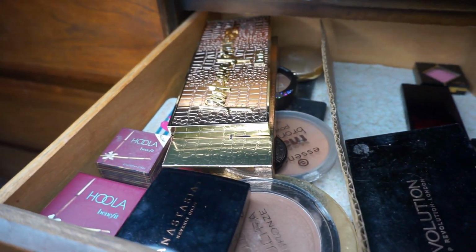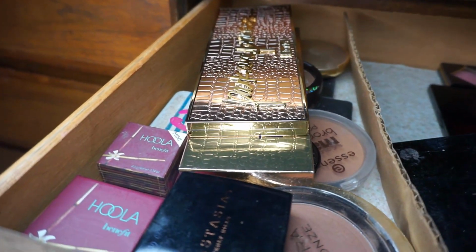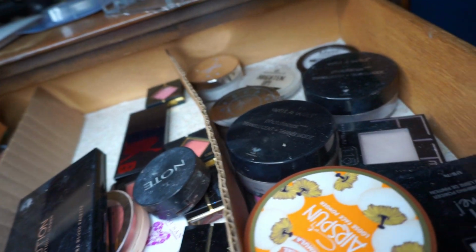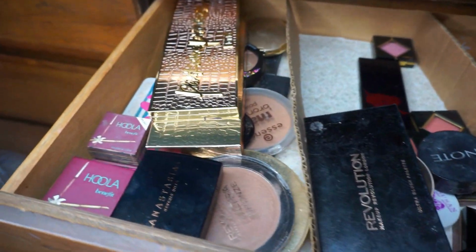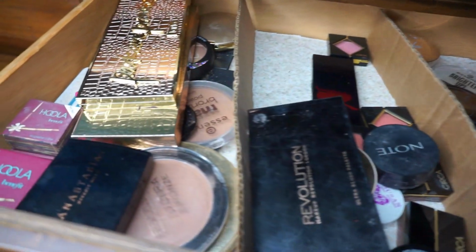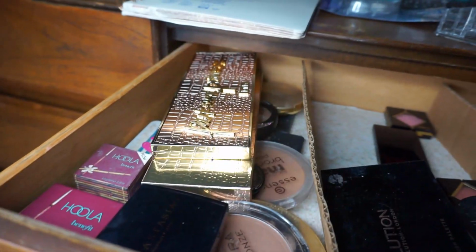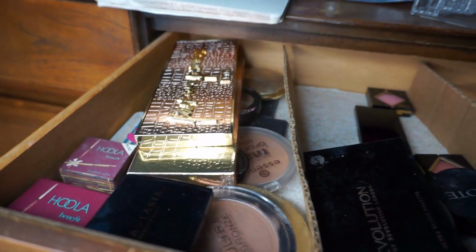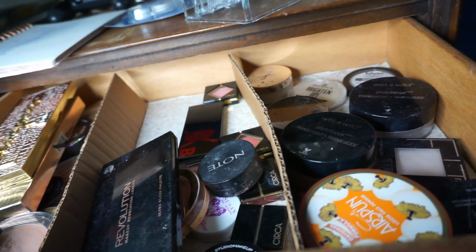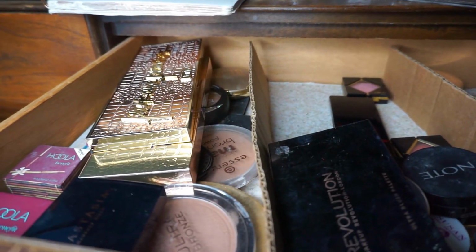Okay, so the first set of drawers that we are going to tackle is going to be the bronzers, blushes, and setting powders. So this is what the drawer currently looks like. We're going to take everything out, put it on the floor. We're going to go through it and see what I want to keep, what I want to give away or sell, and what I just want to throw in the trash. This is also kind of like a declutter.